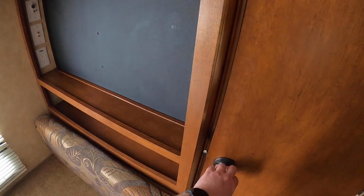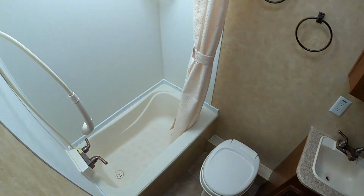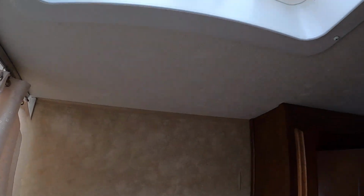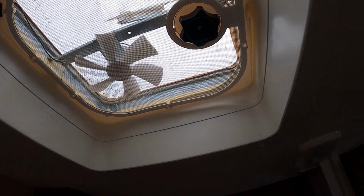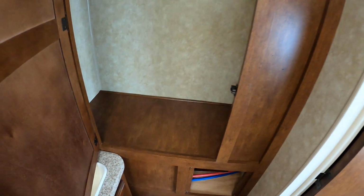One of the nice things about this particular one is this huge bathroom. Got your John, huge bathtub, skylight over the top. Again, fan here, medicine cabinet, and then this amount of storage is unheard of, especially in a camper that doesn't have an outdoor kitchen.